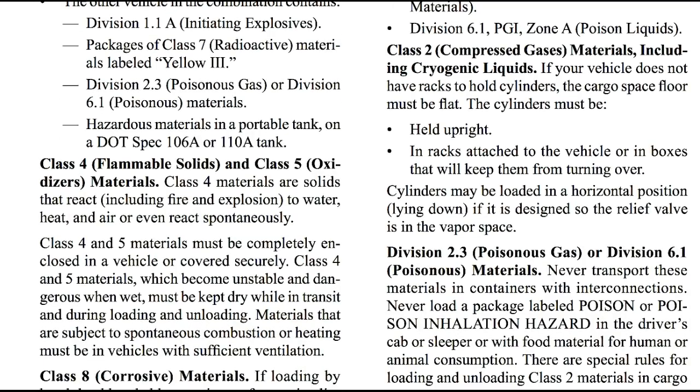Okay, Class 2 compressed gases, including cryogenic liquids. Now, if your vehicle does not have racks to hold cylinders, the cargo space floor must be flat. The cylinders must be held upright in racks attached to the vehicle or in boxes that will keep them from turning over. Cylinders may be loaded in a horizontal position, which is lying down, if it is designed so the relief valve is in the vapor space.